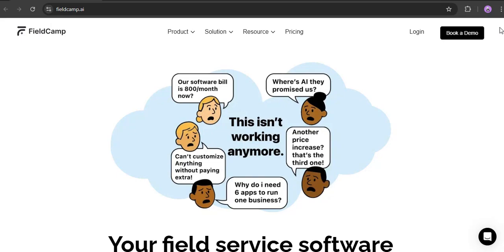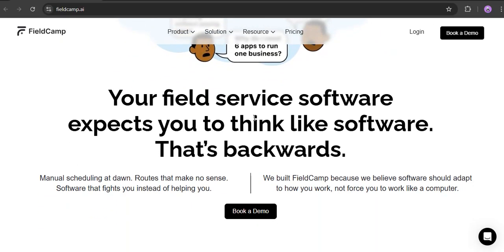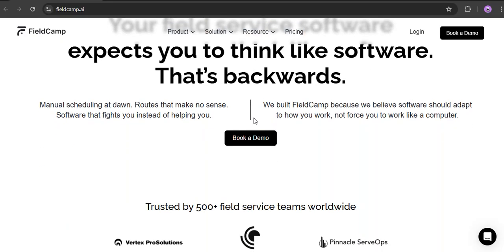Okay, let's dig into this then. Today we're doing a deep dive into FieldCamp AI. The new software that's claiming to be this AI-powered command center for field services. That's the one. Promises to replace, what, 5 different apps you might be juggling? Exactly. And our mission here, for you listening, is to figure out: is this thing actual genius, or is it maybe just another subscription trap?